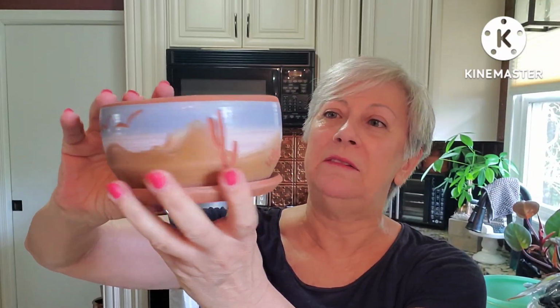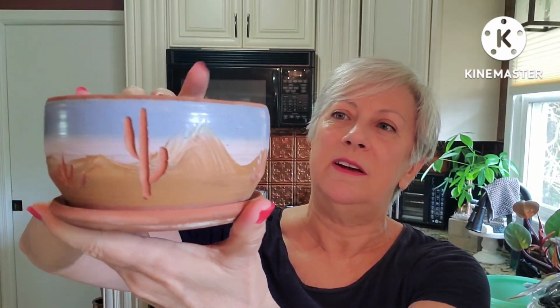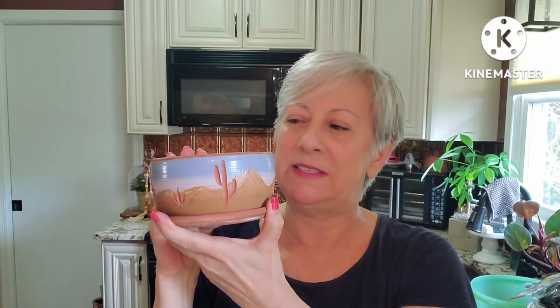So that's it. This was a short little haul. My favorite of everything that I did pick up and show you. As much as I love those bird pictures, there's just something about this planter right here that I'm in love with. So that is going to be my favorite from this haul.